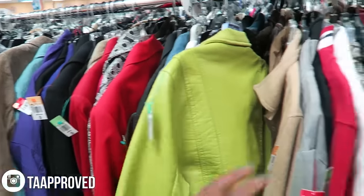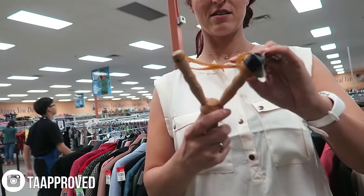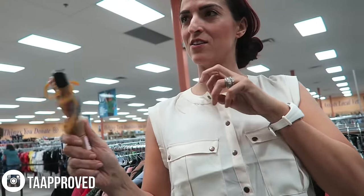Oh no, we've become those. Oh my god, is this the same one that was at the other place? Oh my god, that's a slingshot. I know, what was that movie? Remember? Dennis the Menace. Oh, true. You always get in trouble.